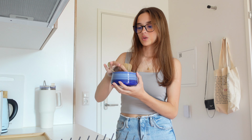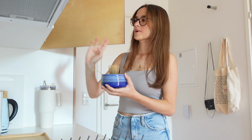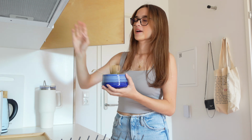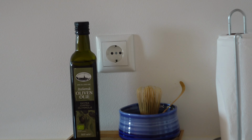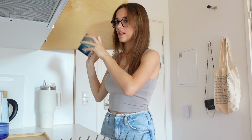One of my favorite things here so far is my little matcha station, which means I have my matcha bowl and my stuff for the matcha, like the whisk and the little spoon, as well as my actual matcha in here. I just really like having that to myself because I'm not a big coffee drinker, or at least with the appliances that I have right now, I don't really like drinking coffee out of powders and stuff, so matcha is my solution and I just love the taste of it a lot more.